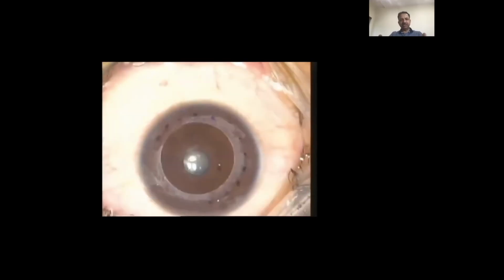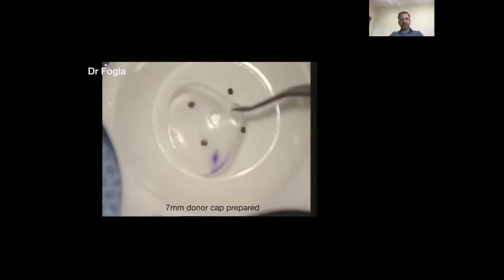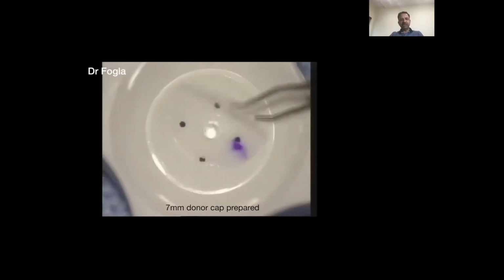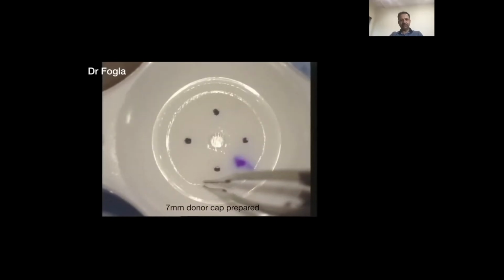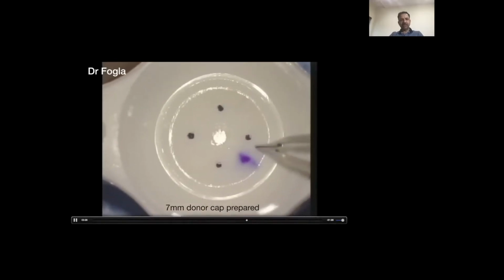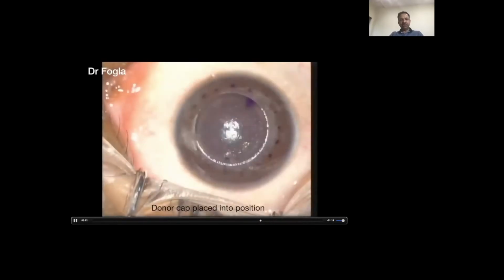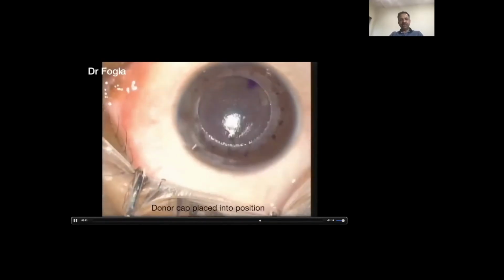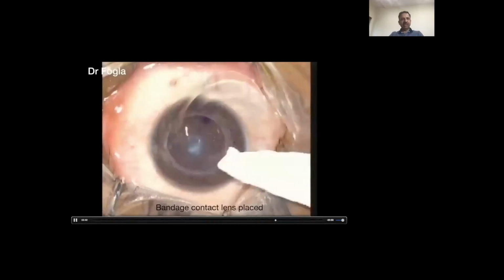Now this has nice vertical edges. And the donor tissue that we prepared, we punched out a 7mm donor button from this cornea as well. And this was then placed into position, irrigating the interface, drying the edges, and then placing a bandage contact lens.